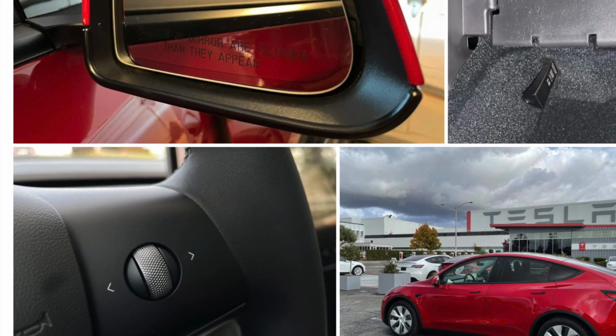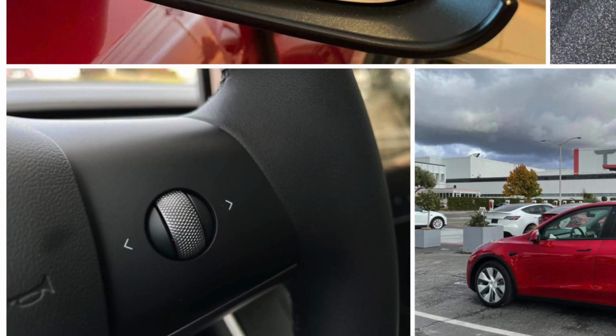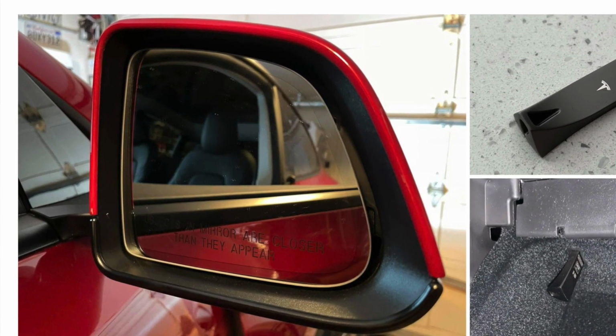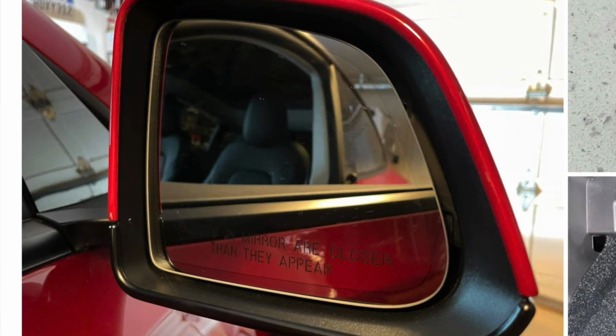Additionally, the steering wheel has been updated with new scroll wheels. More on that later. And finally, we've also seen that Tesla has added auto-dimming mirrors on the side of the car. All these features are great, and they are incremental improvements, but they're not anything major. What we're going to be talking about now is everything that we see coming on the horizon for 2021 for the Tesla Model Y.